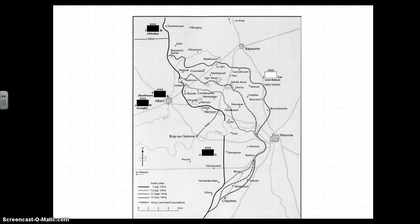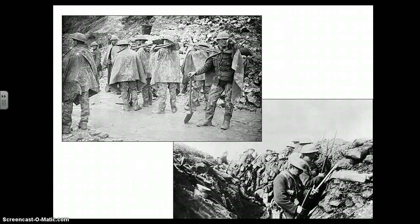One of the things we have to talk about with the Somme, and I want to look in class at sources to help us understand this, is the conditions that are faced particularly by the British and also the French infantry as they are moving forward. And the Somme is very much associated with mud. In fact, one of the recent books out on the Battle of the Somme is called Somme Mud. And we can see here some of the conditions.